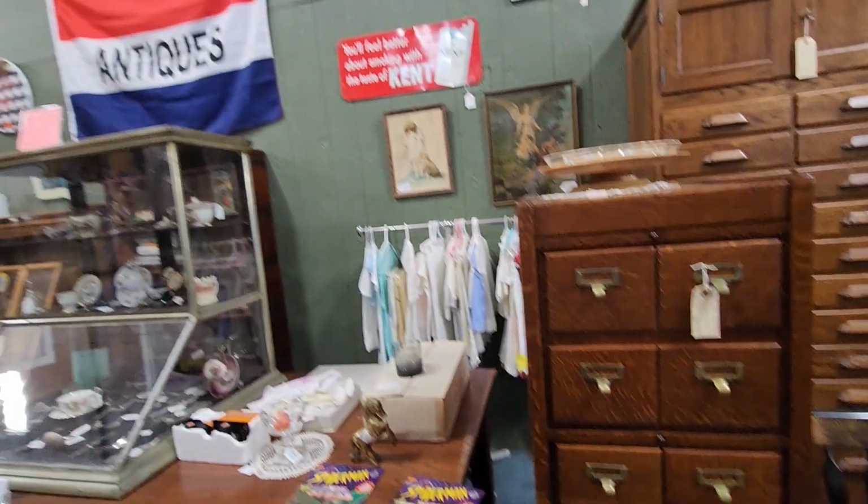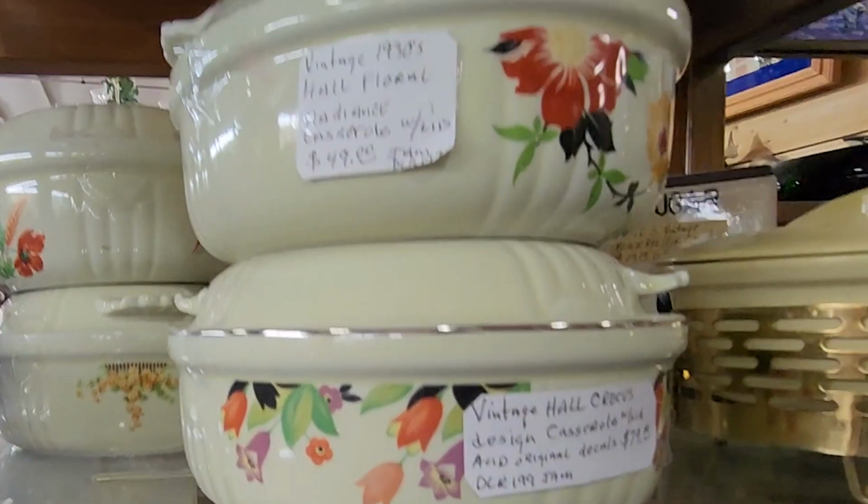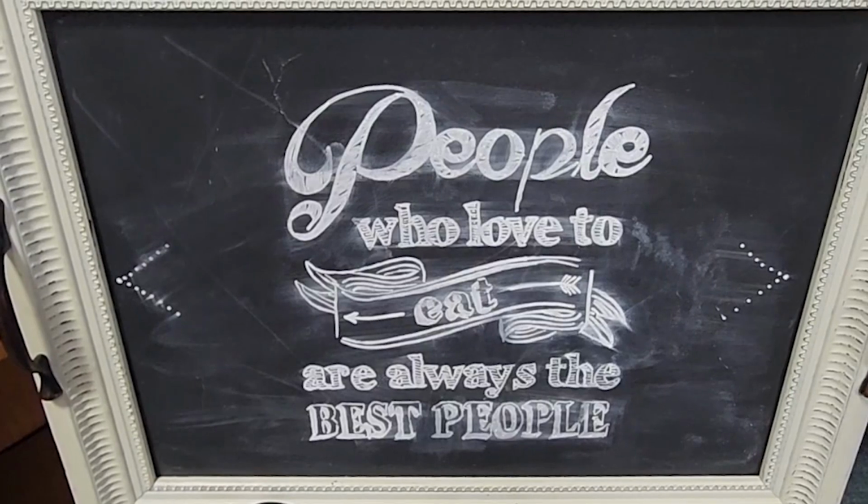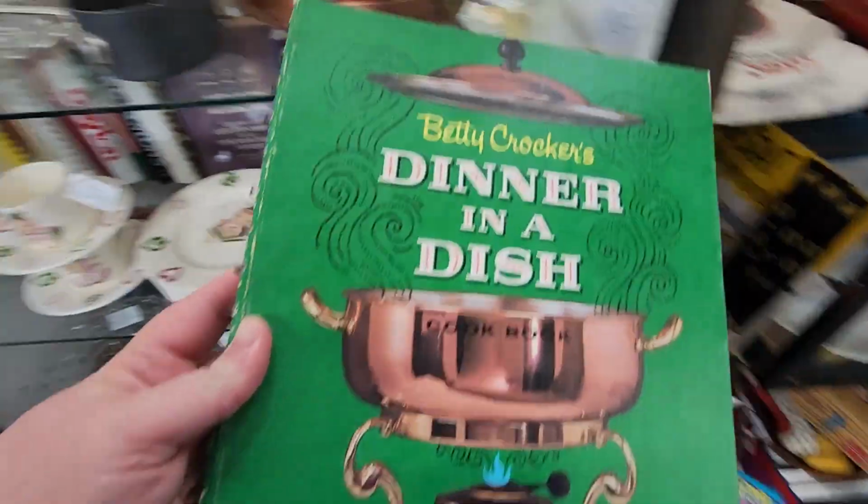These vintage 1930s and 1940s Hall casserole dishes, I didn't know I needed them. Now I need them. People who love to eat are always the best people.